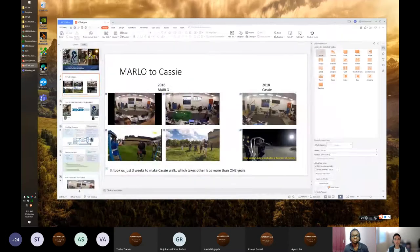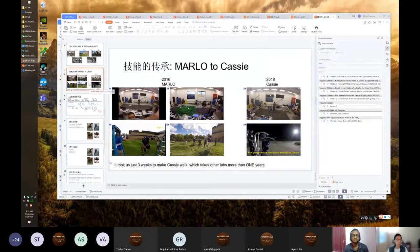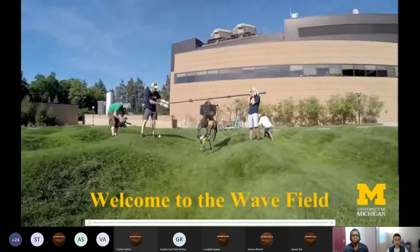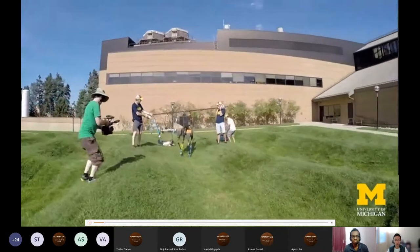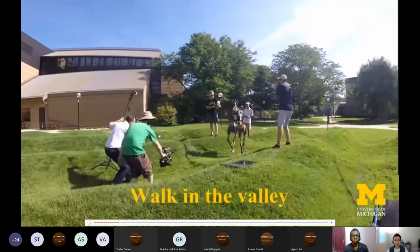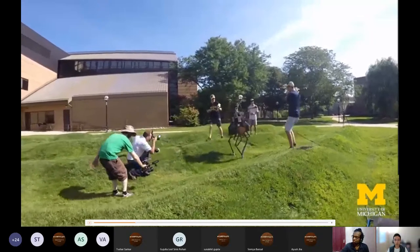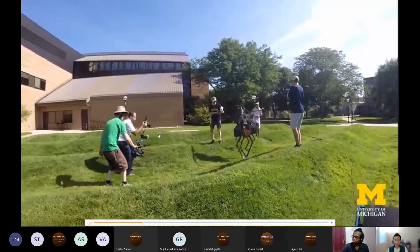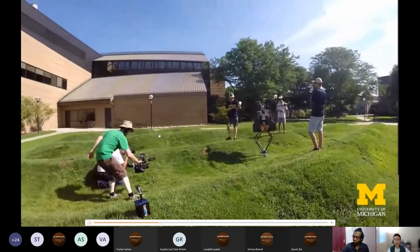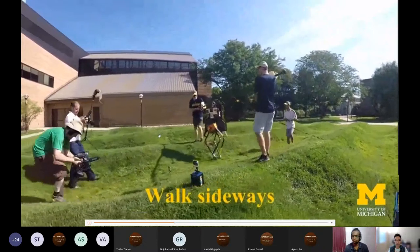Let's see, I think I have one for the wave field. Just bear with me a second. This one. So eventually, given all this hard work on Marlow, we finally made it happen. Given some tweaks to the gait library and the lateral, side-to-side stability, we eventually made Marlow walk through the valley of the wave field. But as you can see, it's still not very stable ground.